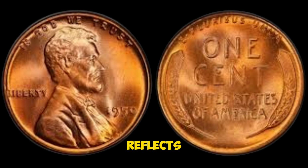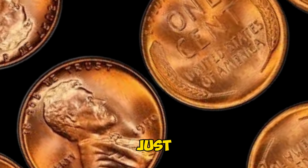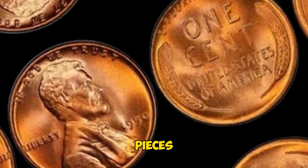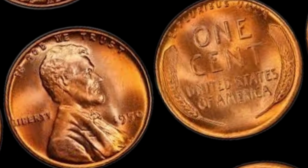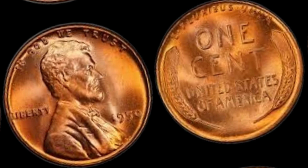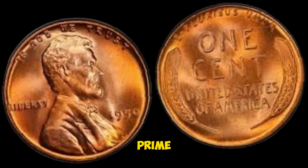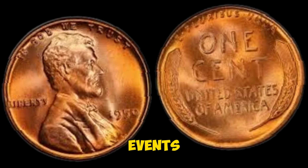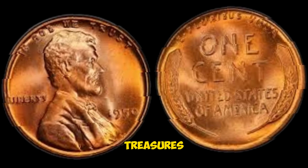This trend reflects not only the coin's rarity, but also the increasing interest in vintage U.S. coins. Collecting coins like the 1950 S wheat Lincoln penny is not just about investing in valuable pieces of history. It's also about appreciating the craftsmanship and the stories behind them. Each coin tells a story, and the 1950 S is a prime example of how historical events and market dynamics can shape the value of numismatic treasures.